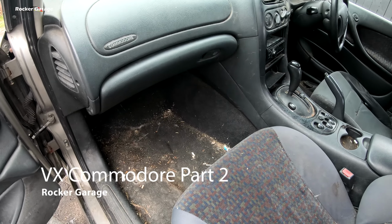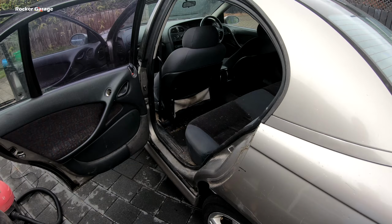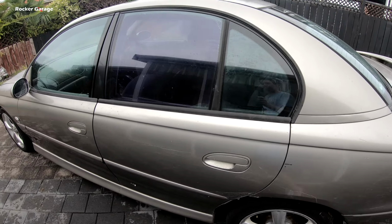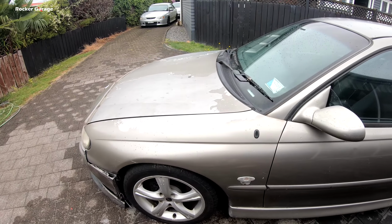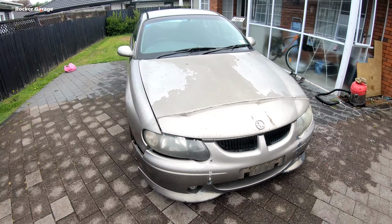So we got this car from in a hedge, like quite literally in a hedge, and it looks pretty bad. Hasn't been gone for a year apparently. It's gonna have some mean jandle noise in there.